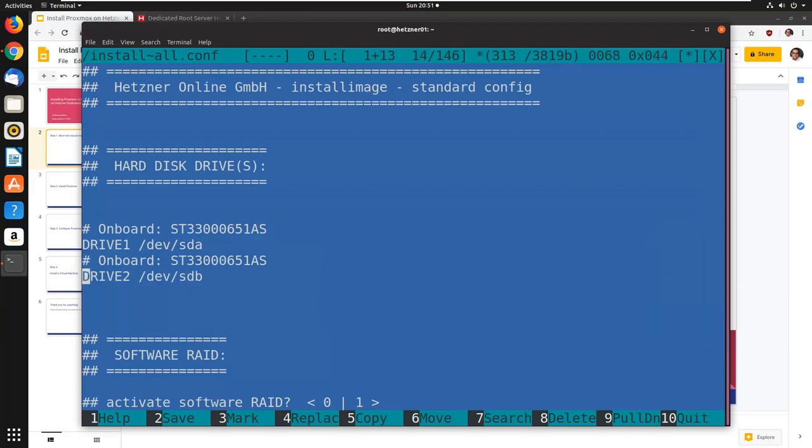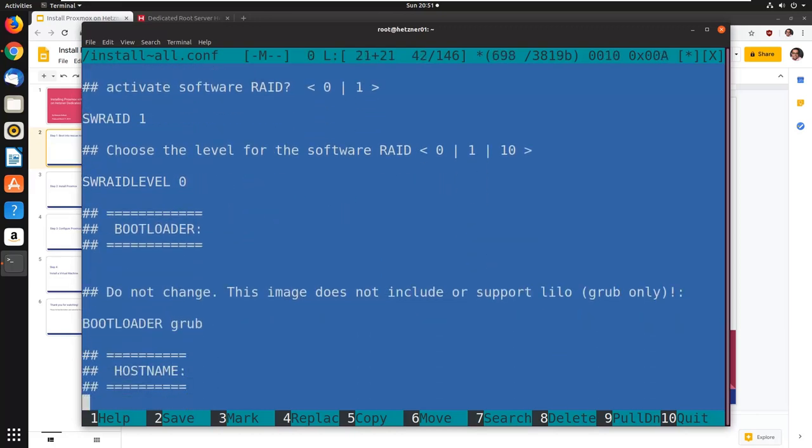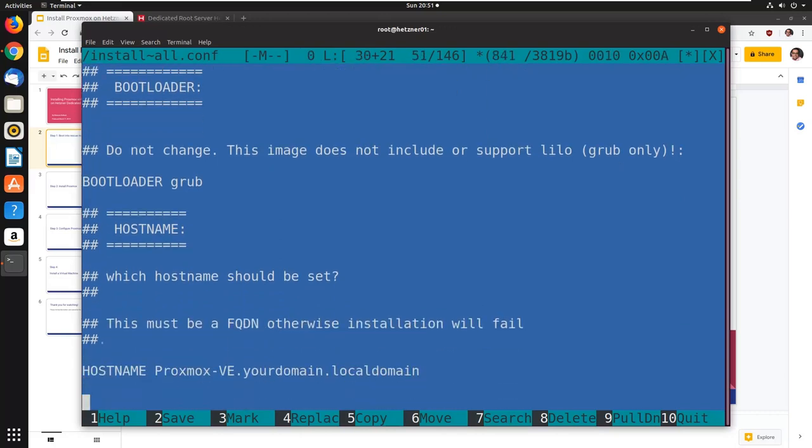Hard disk drives. So let's leave that the way it is. Software RAID is to activate the software RAID. 1 is RAID 1, which is like mirroring. We're not interested in mirroring. We want to stripe. So we want to use all the available disk space. We're not too concerned about data loss on this server.